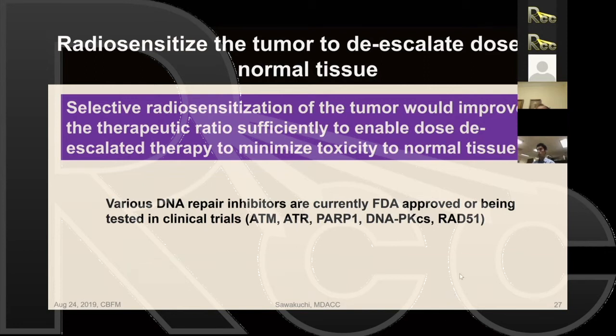And then, the central idea here is that since the effect of radiation is to essentially cause breaks in the DNA strands, if there was a way in which we can inhibit these repair mechanisms, then the damage that you inflict from the radiation dose can be greater, and we can actually achieve more radiation damage in the tumor with a lower dose. And then there are different sensitizers such as ATM, ATR, PARP1, DNA-PKcs, and RAD51 that are currently being looked at in different clinical trials.